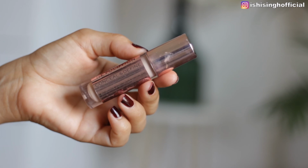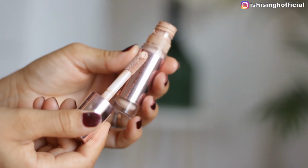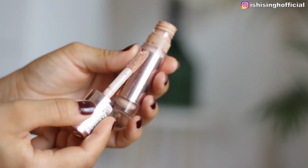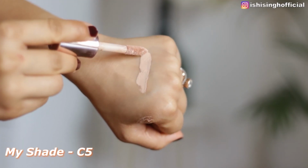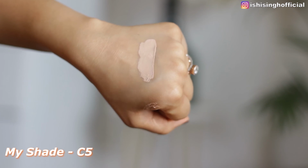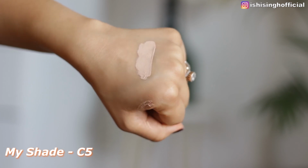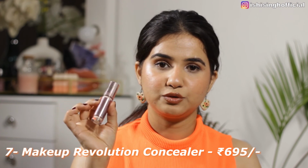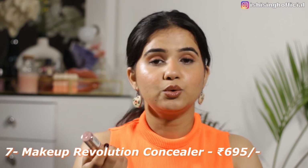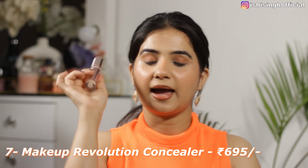So this is how the packaging looks like. It comes with this doe foot applicator, so it's like a very unique size of the doe foot applicator, which is again perfect for precise application. And the shade range is again very elaborated. It comes in 17 shades, and my shade is actually C5. I use it to highlight my face and to sort of cover my blemishes, and especially when I don't want to wear any foundation and I still want to look put together, this one comes in really handy. And its price range mein, again, it's a great concealer which falls in the drugstore category. So if you want to try it out, you can definitely go ahead and give it a try.